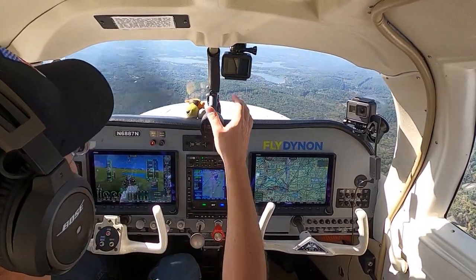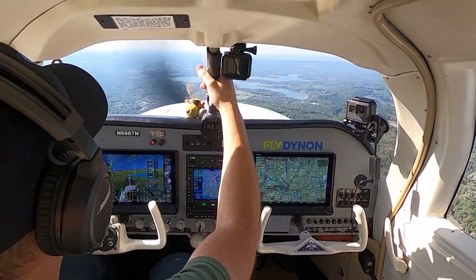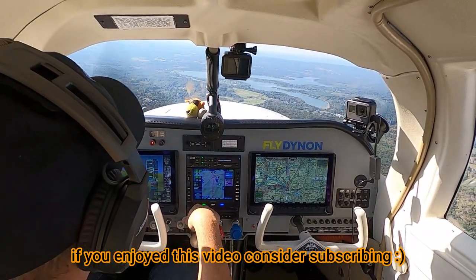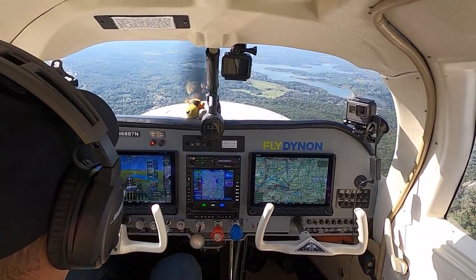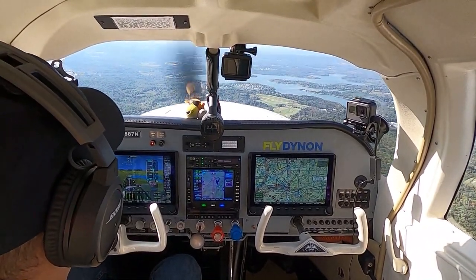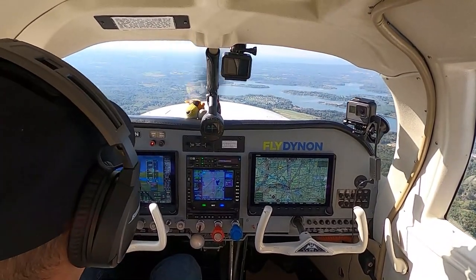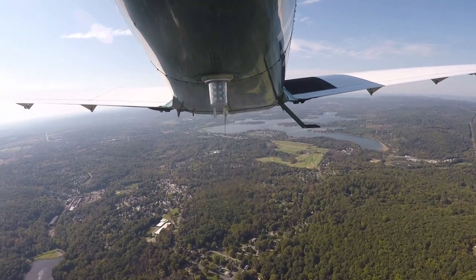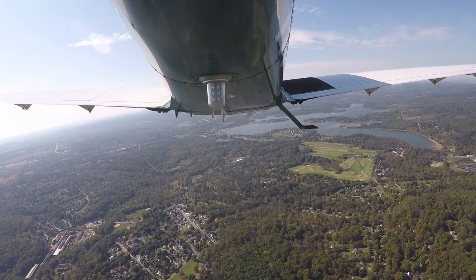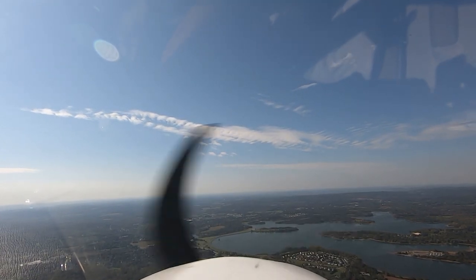SkyManor traffic, Mooney, ASA member, is about 10 miles out to the northeast, inbound for 25, SkyManor. Yeah, stick right around here for now. It's crazy now down here. Approaching altitude. The wind is not the problem, it's the gusts. They kind of mess with you.